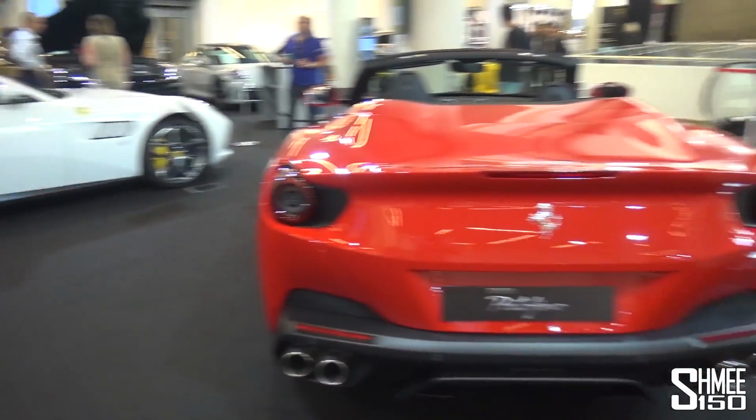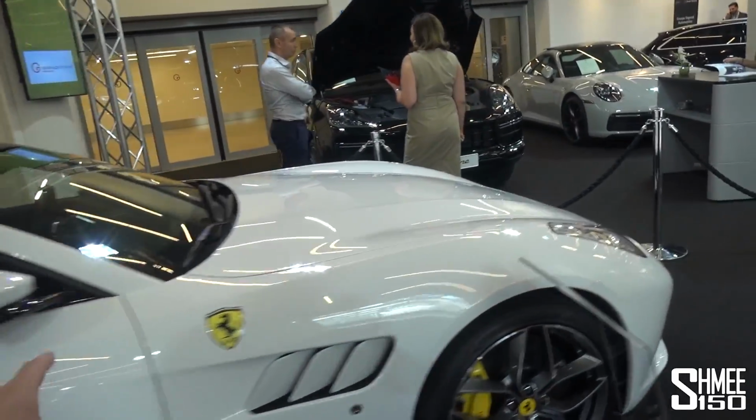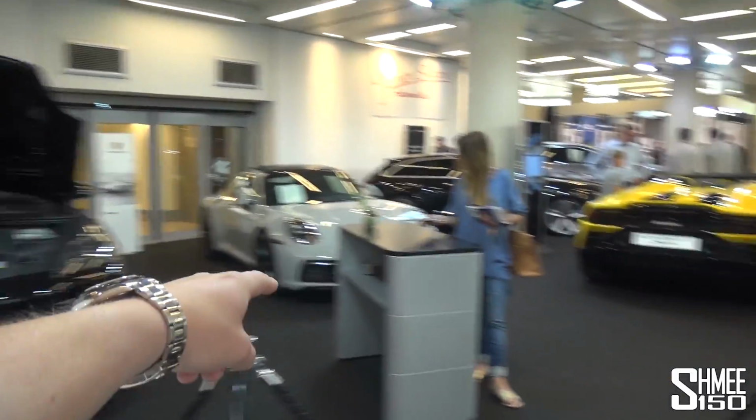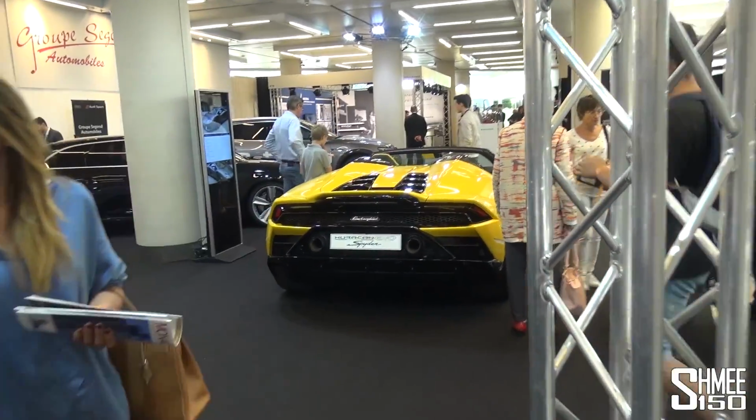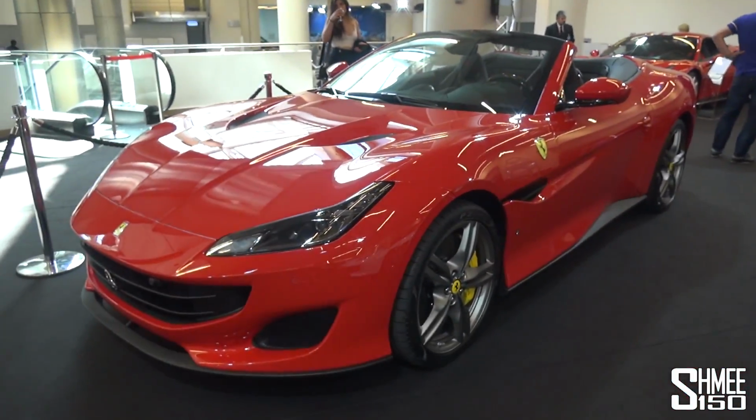Also here on the Ferrari stand, we've got the Portofino parked with the roof down. Over on this side, there's a GTC4 Lusso. And we've also got my one of those here in Monaco too. Coming through, we've got a Porsche 992, a Lamborghini Huracan Evo Spider, the yellow car, Audi e-tron tucked in at the back as well, and a couple of other stands and things going on there. I do think the Portofino looks really rather nice too.